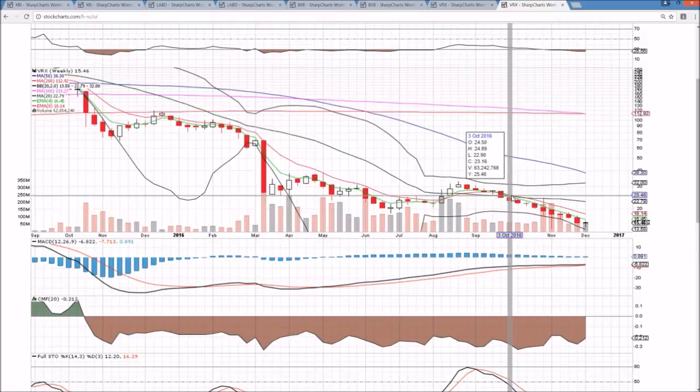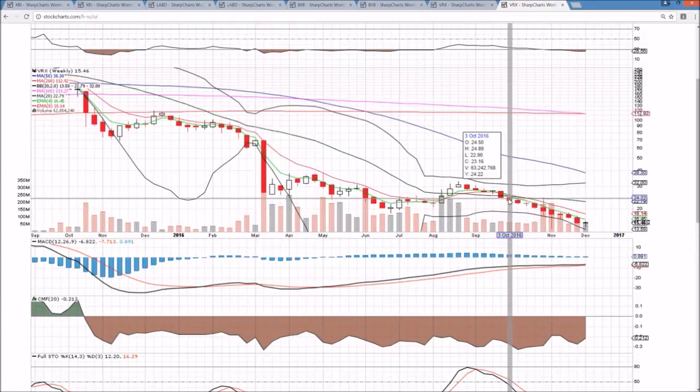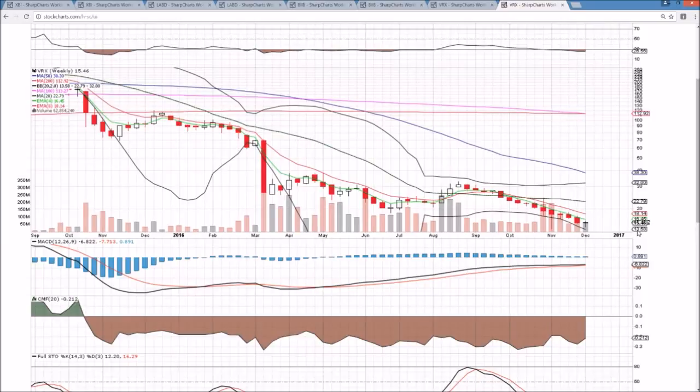Look at this 8-period and 4-period exponential moving average resistance. This 4-period has rejected the price pretty much 2.5 months in a row. No closes, nowhere even near closing above that moving average resistance. So I'm watching that resistance level as well. It's at 16.45. It will be closer to the low 16s with the start of next week. So definitely keeping VRX on watch.